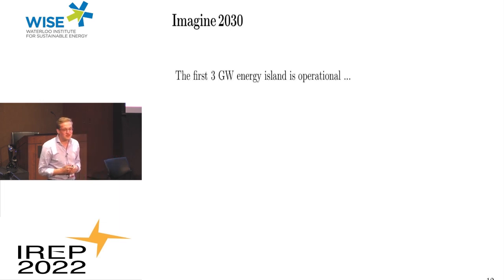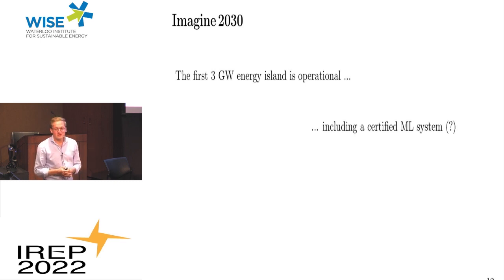So I think if you imagine 2030, I can imagine the first 3 gigawatt energy island being operational. Will it include a certified machine learning system? I don't know, and I hope at least that we, with our paper number 57, could give you an idea of how we could start this process. The code is online, and I'm looking forward to discussions. Thank you.